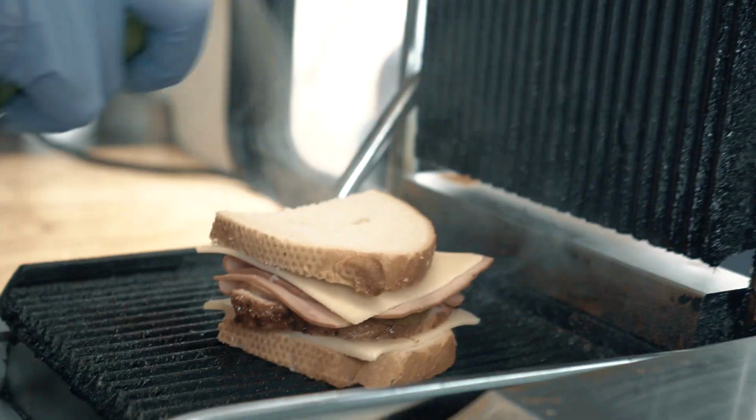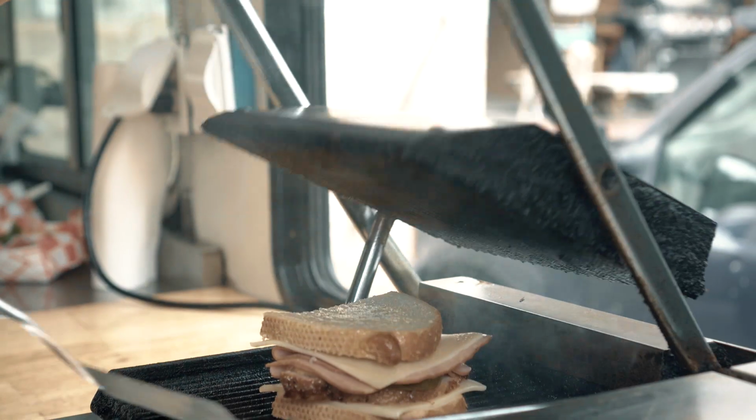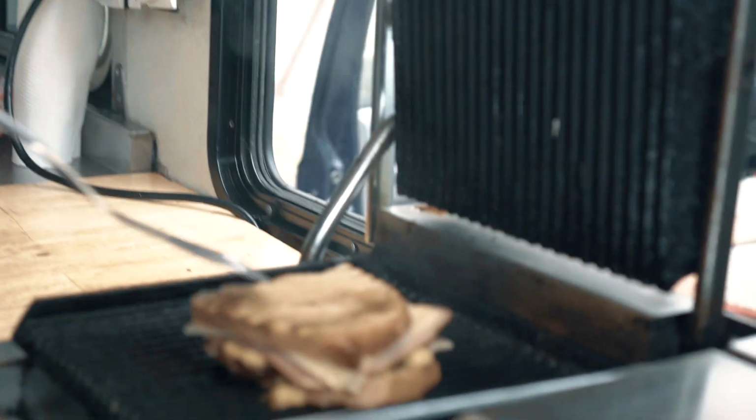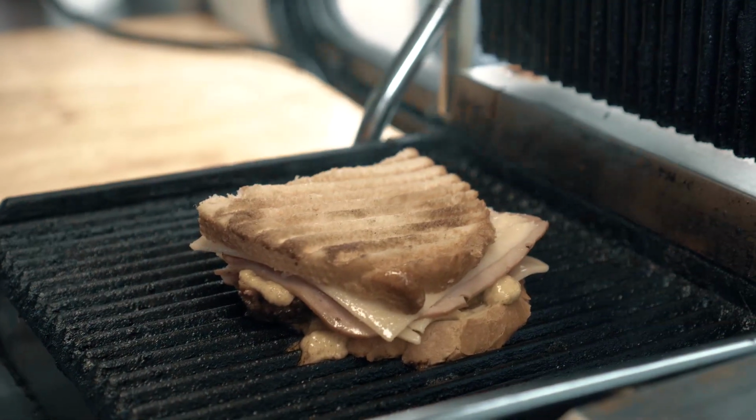And you spray your grill, and then you spray the top. And this is going to take about 3.5, 4 minutes or so. So you press it down, and I'm cooking at a temperature of about 450, 490 usually, and see how that's already getting really nice. That is magnificent. Yeah, my Cubano is very popular.